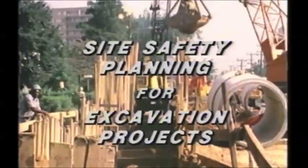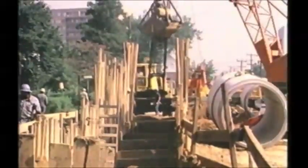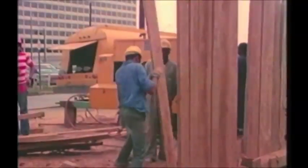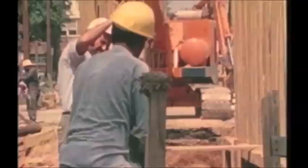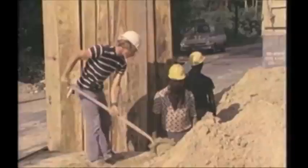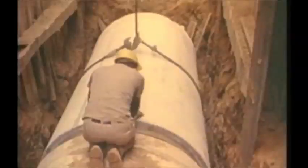Trenching is dangerous work. On average, 100 construction workers die in trench cave-ins each year. Serious injury strikes another 1,100 and permanently disables 140. Many of those killed, injured, and disabled are laborers. Making trenching safe is the contractor's responsibility.